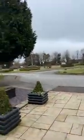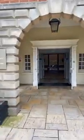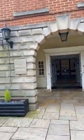Right, so here we are. I'll just pull back a little bit so you can see the front of the hotel. This would be the entrance that you would see on arrival, so your guests would be greeted as they walk through into the reception area.